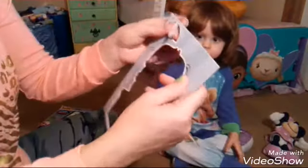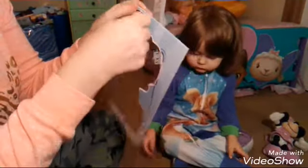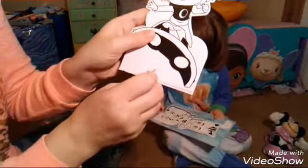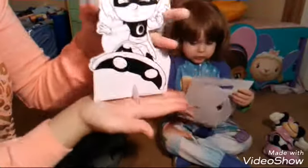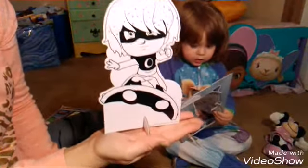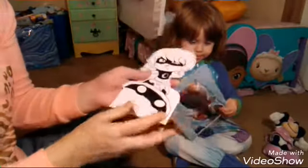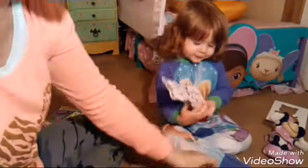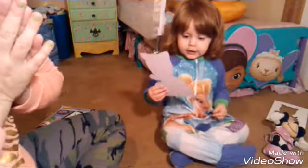Yeah, she's gonna color hers already popped out. But just have the little stand and then they can stand up and you can play with them as characters. It's pretty neat. I thought it was a cute little thing. I had never seen one like this before. So yeah.